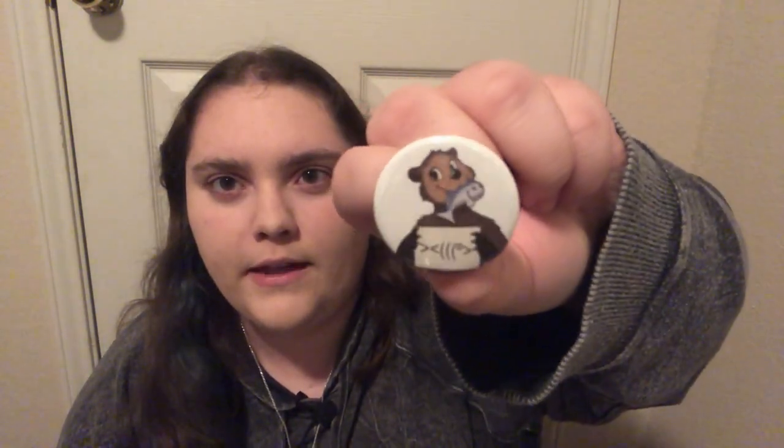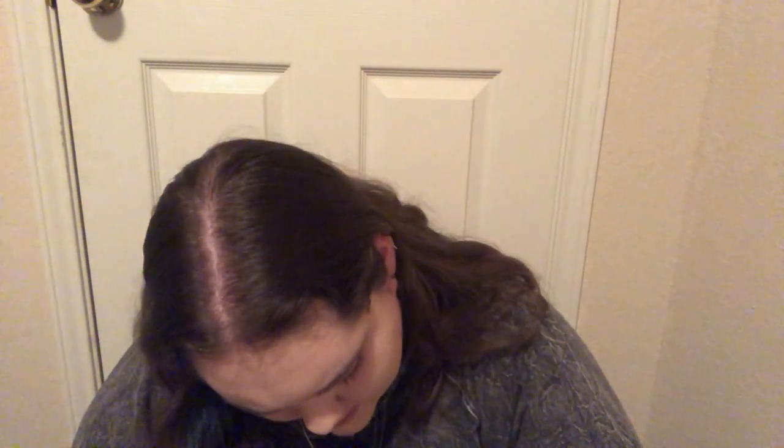And then we got a bear holding a fish. I think it's a bear. Maybe it's an otter. Isn't it an otter? I can't tell. It kind of looks like a bear, but it also kind of looks like an otter. If it's an otter, thank you. And then we got a kitty hoodie with a little emote.